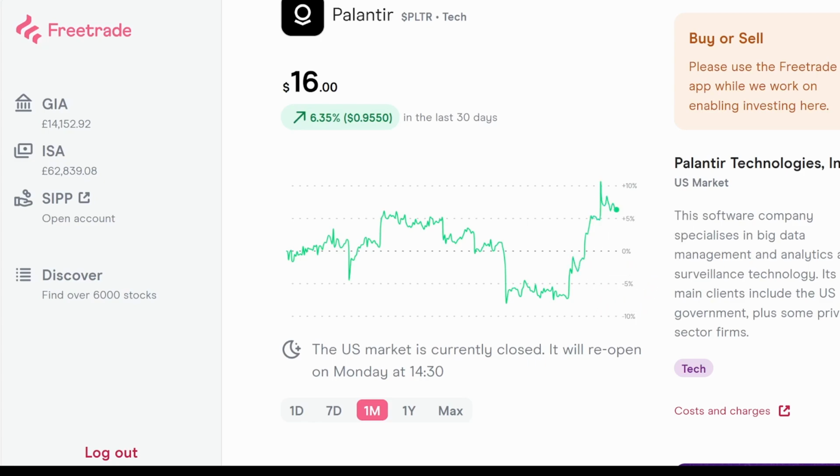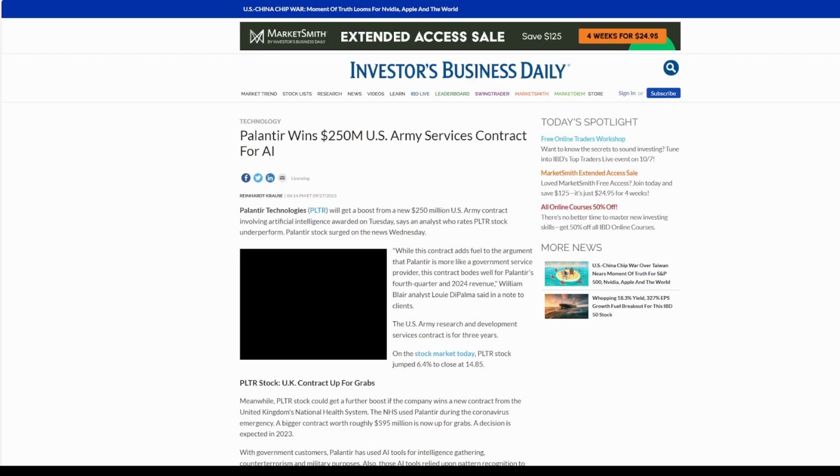And the reason for that is Palantir won a $250 million US Army contract, and this involved artificial intelligence, and that rallied the stock up quite a bit. And this is one of the reasons I really like Palantir. It has both a government and commercial side to its business. The government can be quite lumpy, but I would say it's quite sticky. And going forward, the increase of investing into software for the government is only going to increase and not decrease, especially when it involves artificial intelligence.